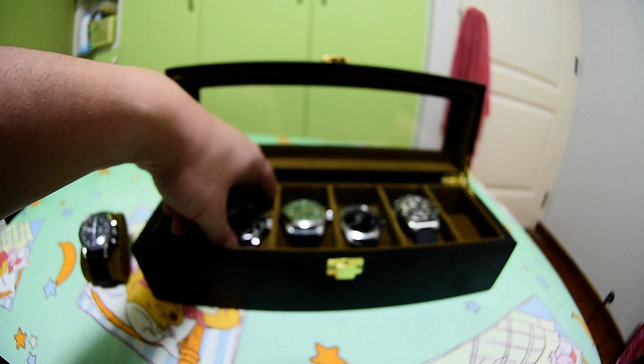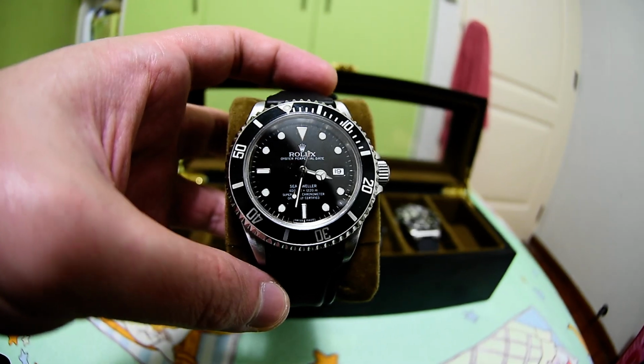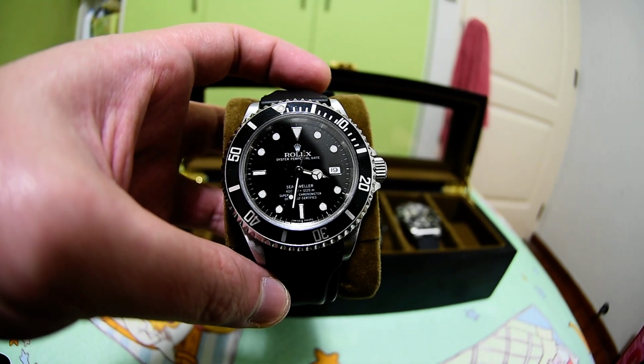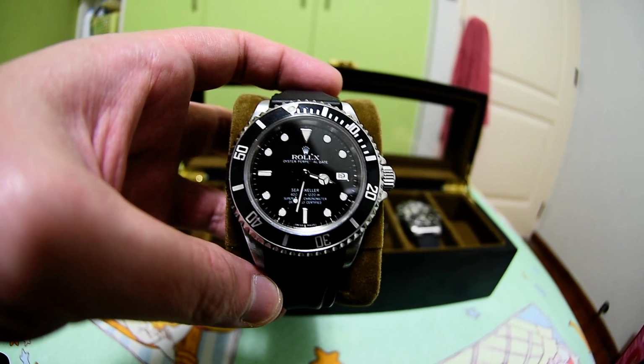Now let me talk about my first watch. This is the next watch on the list. This is the Rolex Sea-Dweller 16600, and this is my first Rolex watch, and my first watch.